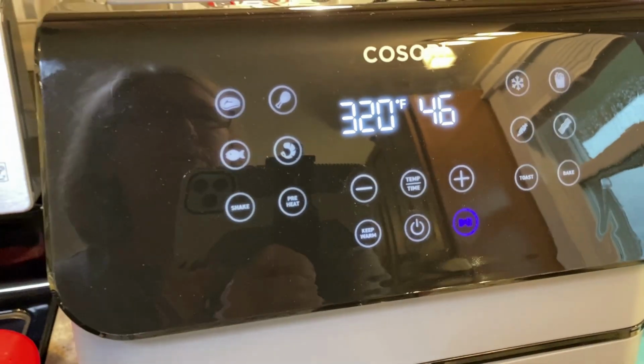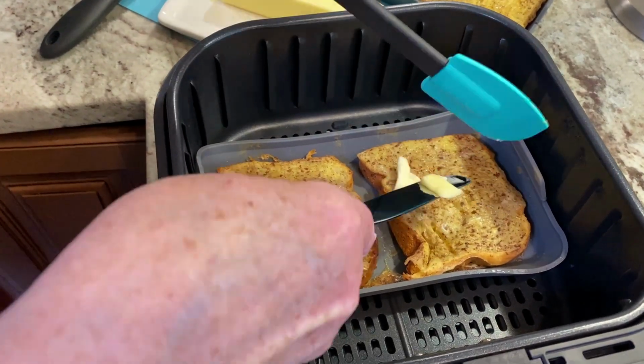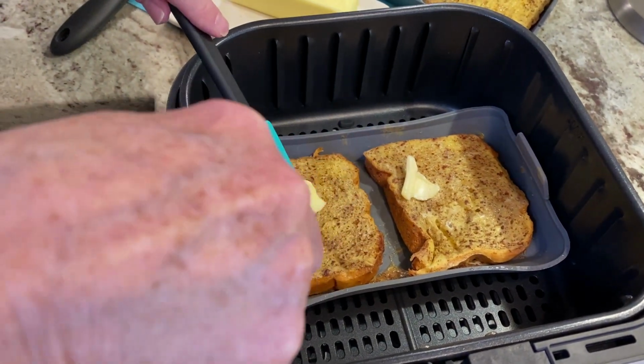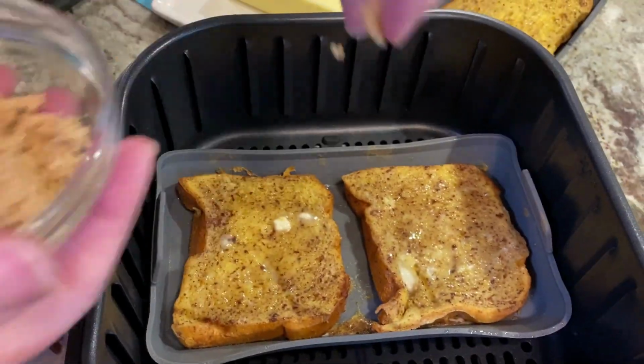I am going to stop this, pull these out, give them a little bit of butter. You don't want to put butter on too early because it can burn them. Sprinkle brown sugar. Might have gotten too much.